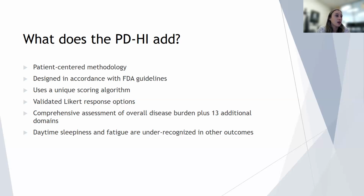Another aspect of the PD HI is that it uses response options that have been tested and validated in hundreds of research participants. So this really allows us to know that the response options have been highly reviewed, that people are comfortable using the response options, that they're clear, and that they really apply to a very broad audience.